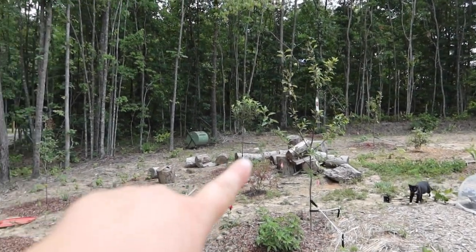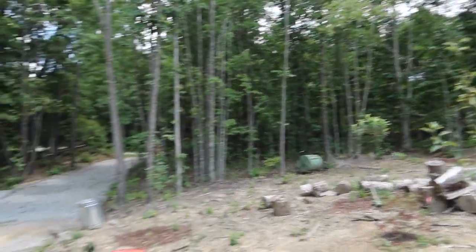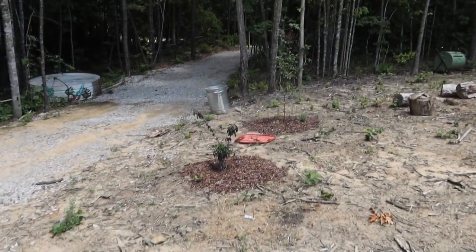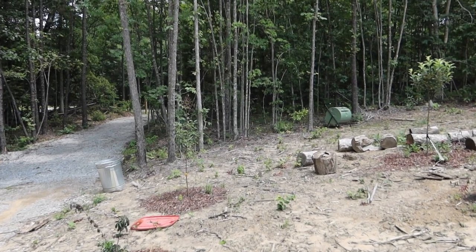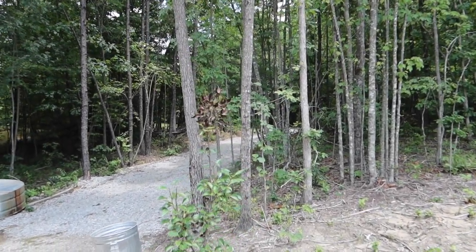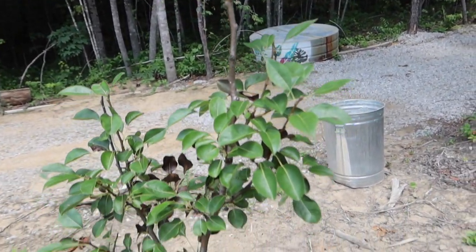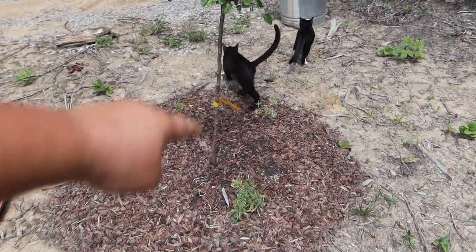This is an apple tree, a not doing great blueberry bush. I think that's gonna die right there. And then another apple tree. Look how huge that comfrey is. Some salvia, lavender. That's an elderberry, and that is an elderberry. This is another apple tree that looks like it's not doing great. I have not seen that before. Just have some lavender and salvia. That's Russian sage down at the bottom.